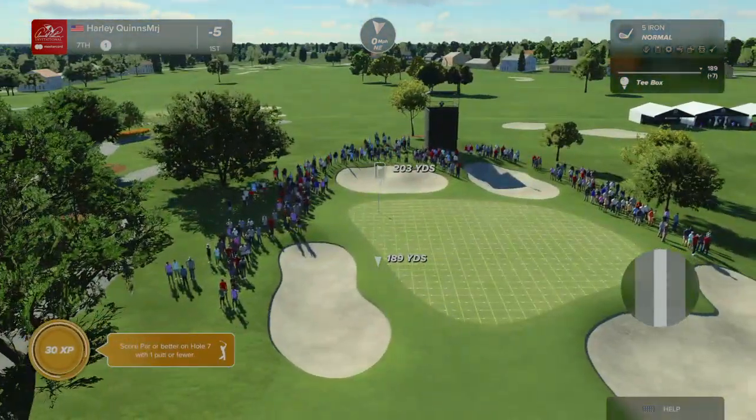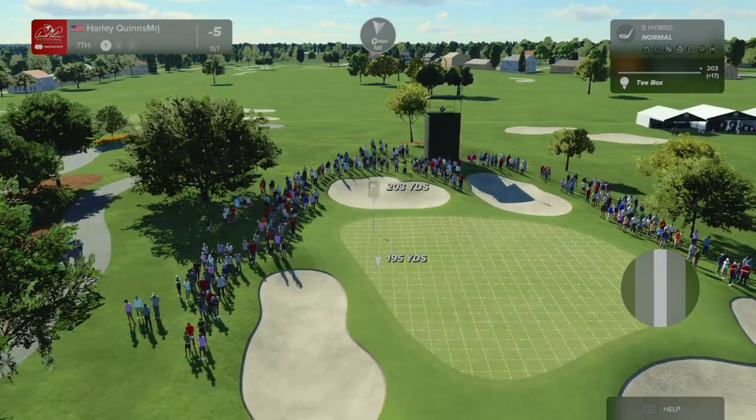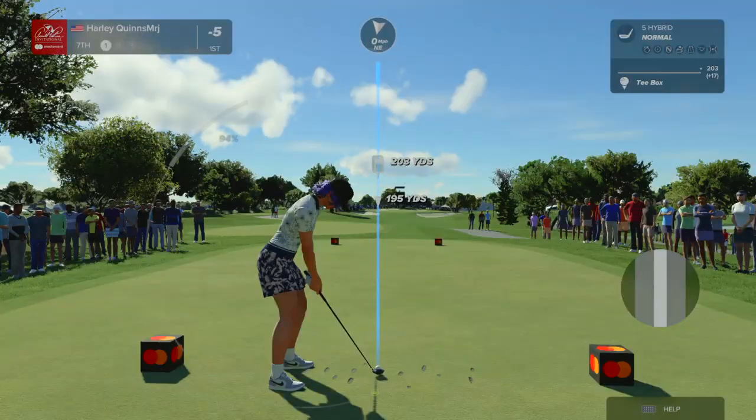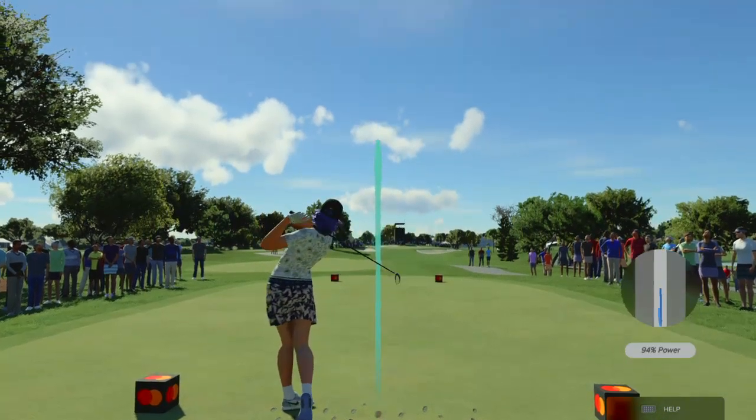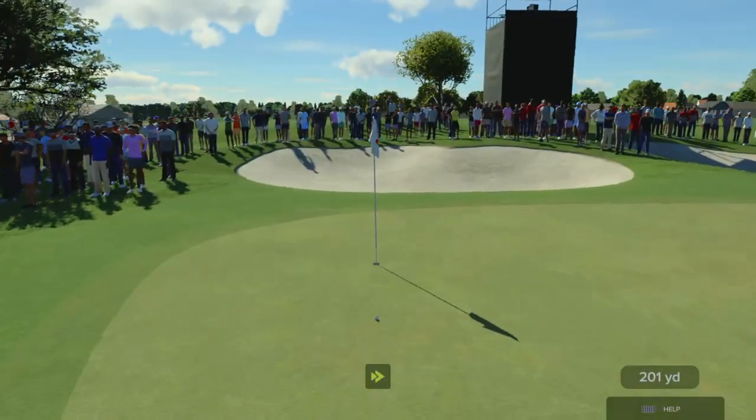Let's have a look at the 7th hole, a par 3. Finally, you have a green that pitches back towards you ever so slightly, Luke, but still coming into it with a good 6-5 iron from 195 yards. It's still a difficult task to get it close.